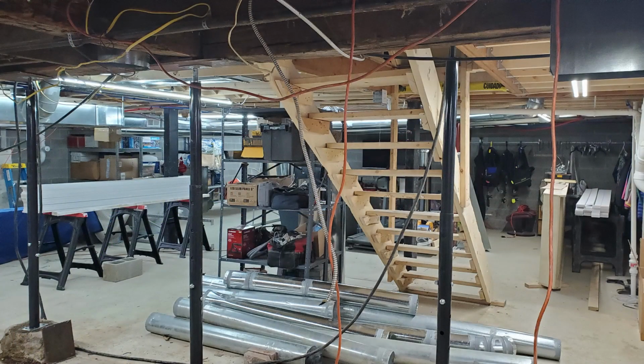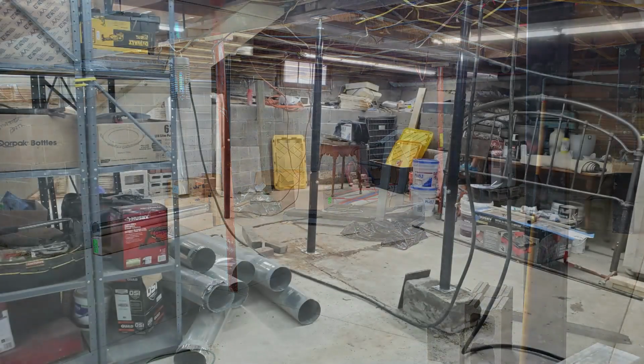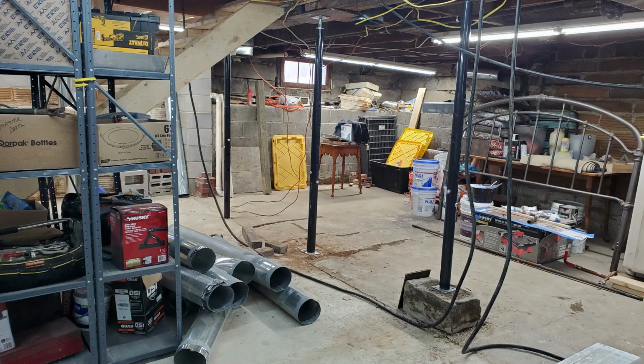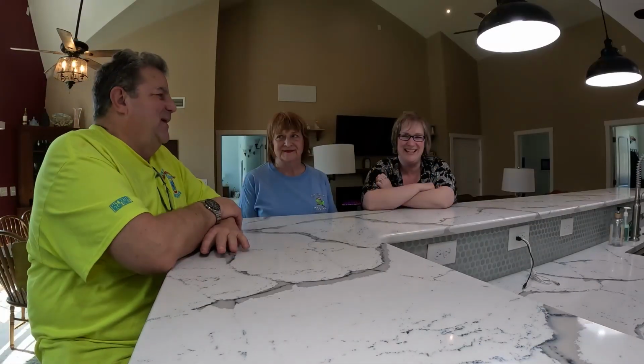Wow, oh my gosh. And you guys should see the incredible basement. They were only going to do a crawl space, and then the contractor talked you into another, bigger basement. Yeah, he talked us into another 5 feet. Oh, okay. So it's still pretty phenomenal down there. Yes, it's our own personal bowling alley.